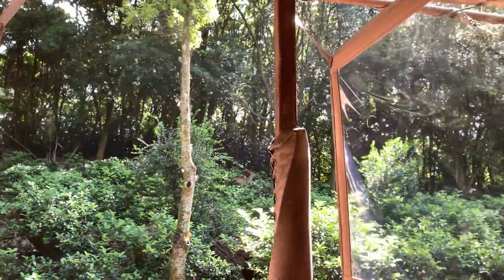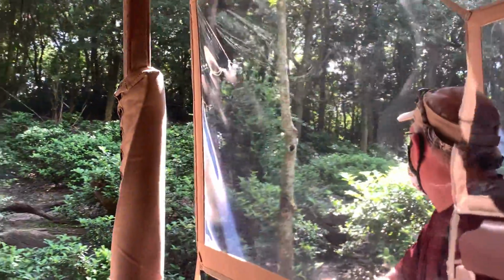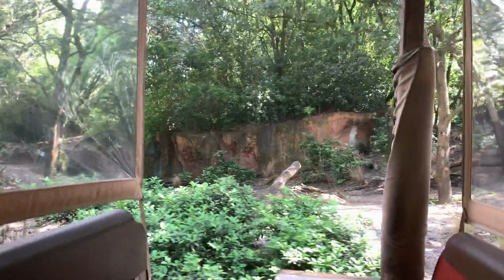Right up on the hill here, guys, hiding in the bushes in between the trees, it looks like you see some greater kudus up there. The greater kudus can get up to about 6 feet to the shoulder in a standing position. They appear to be female greater kudus, as male greater kudus would have horns.